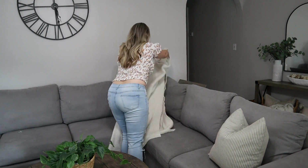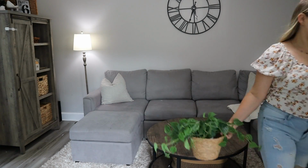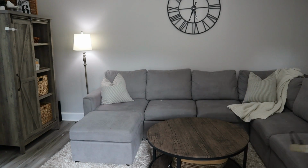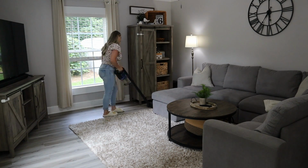I'm also changing my coffee table. I'm really tired of this giant oversized plant. I loved it at first, but I'm just so over it. So I'm going to go with something simpler, and we're just going to be adding a tray, a plant, and a remote. And I would technically add some books and a candle to this, but I have a 1-year-old, so I'm limited with the way that I can decorate in certain spaces.